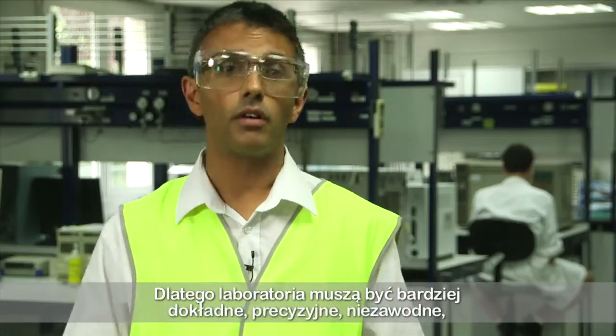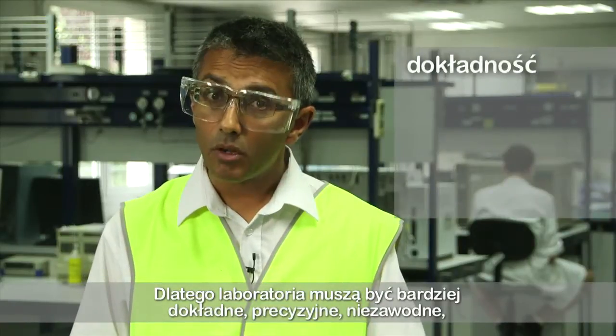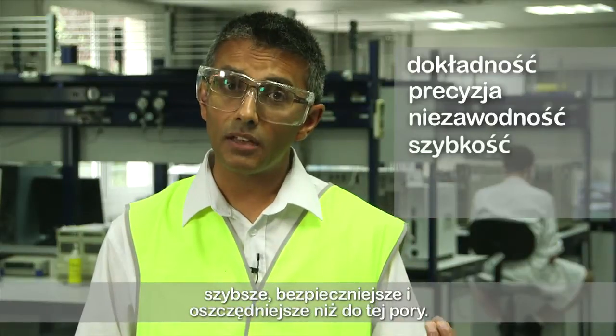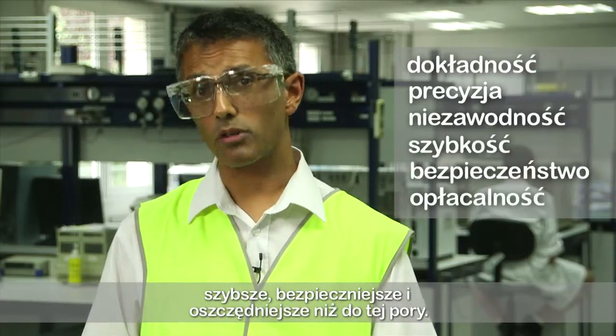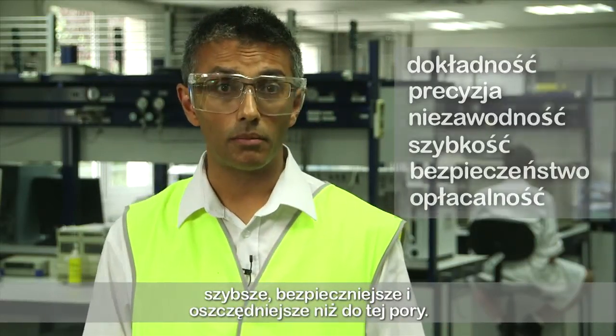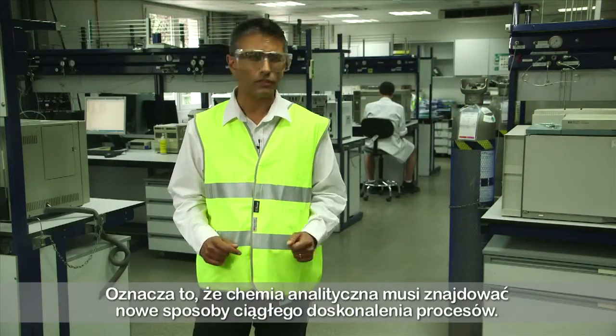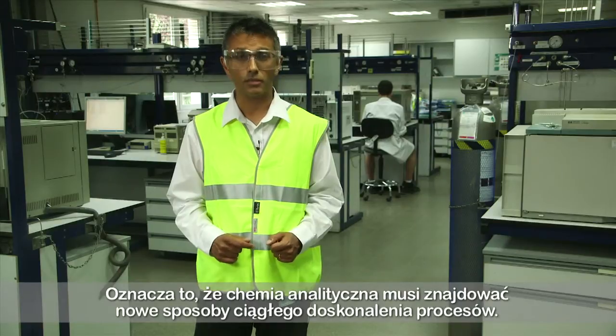So it's essential that labs are more accurate, more precise, more reliable, faster, safer, and of course, more cost-effective than ever before. And that means that analytical chemists need to find new ways of continually improving their processes.